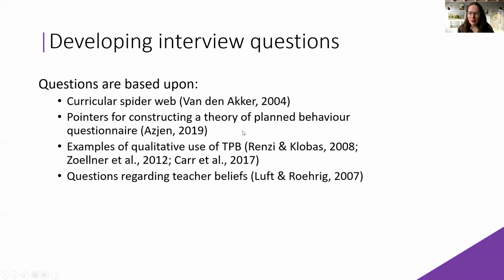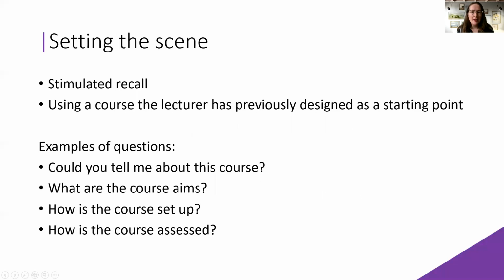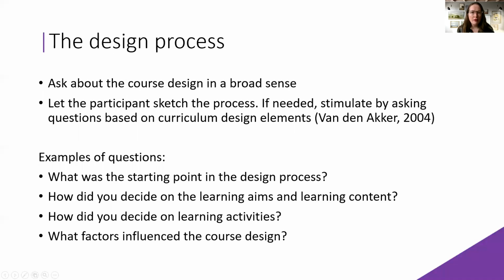I will start the interview by setting the scene and starting the stimulated recall with the course the lecturer has previously designed. Questions in this phase are aimed at getting a clearer picture of this course, talking about, among other things, course aims and assessment. Once I have an overview of what the course looks like, I will ask about the design process, starting with the very open question to sketch the design process. In this phase, all elements of the course design can come up.